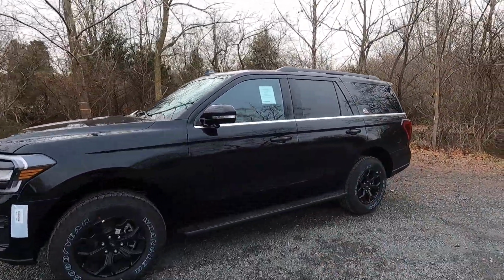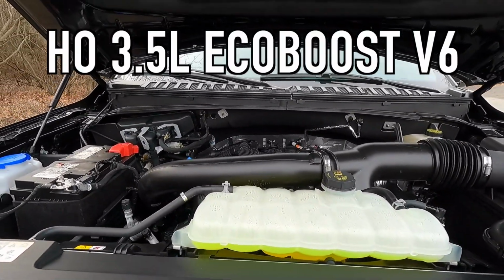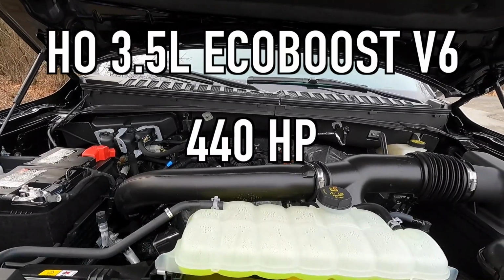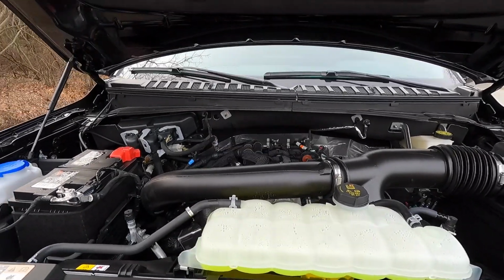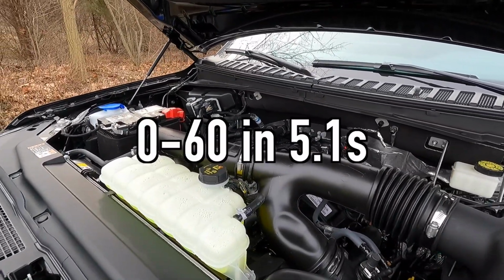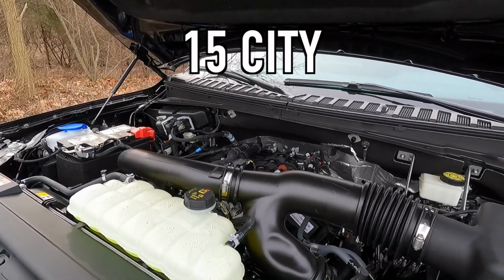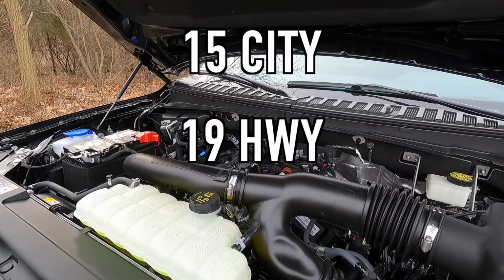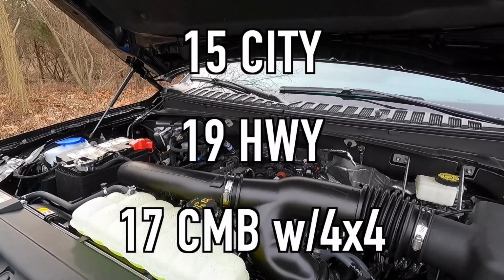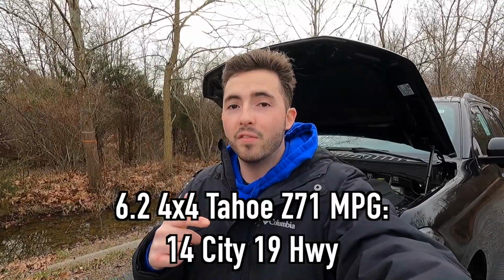But let's move into performance. Popping open that hood reveals that high output 3.5 liter EcoBoost V6 that makes 440 horsepower and 510 pound-feet of torque. It is mated to a 10-speed automatic transmission for a 0 to 60 time in 5.1 seconds, which is crazy. If you guys were wondering about fuel economy, you can achieve 15 miles per gallon in the city, 19 miles per gallon on the highway, for 17 miles per gallon combined with 4-wheel drive. Those numbers are very similar to what you would find in like the Tahoe Z71 or the Yukon AT4, and this thing again has a lot more power than both of those.